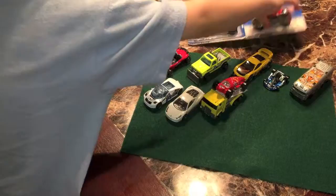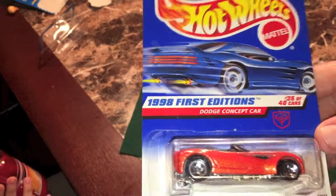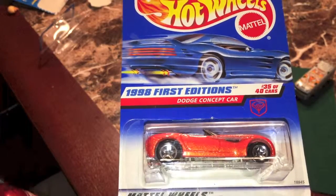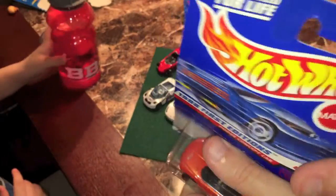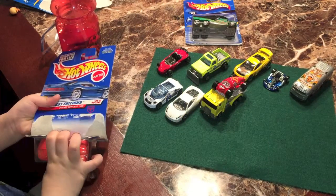Okay, two more left. We're going to wrap up here for bedtime. 1998 first editions Dodge concept car, number 35 of 40. There you go. Rip them open.